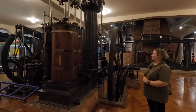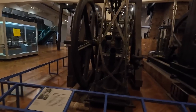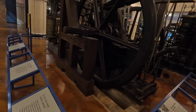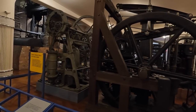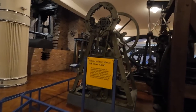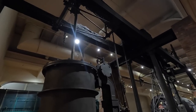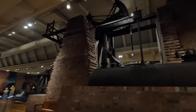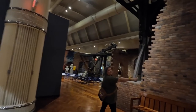Well, at least it's nice and quiet back here. It is. A grasshopper engine. You know, I don't think I saw over here. I like how they did this. Yeah, it's really cool. So you can see it.